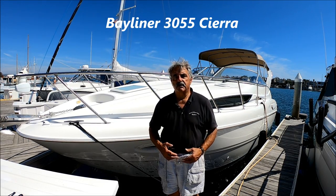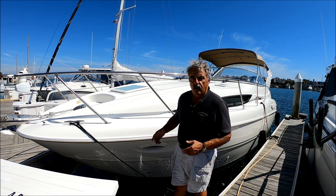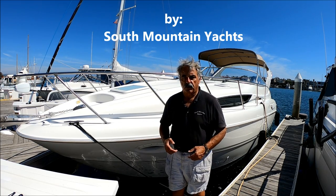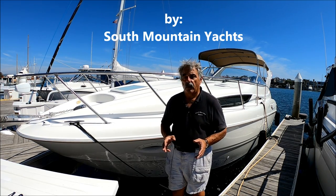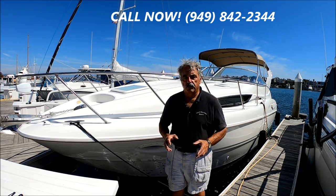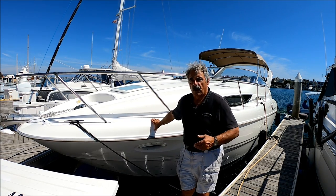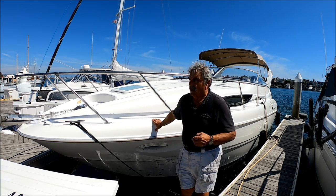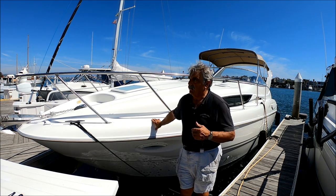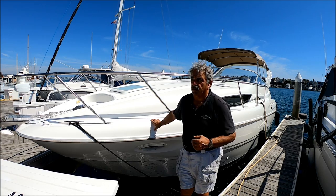How would you like to enjoy this season aboard one of the most popular vessels ever built? Today we're showcasing this Bayliner 3055 Sierra Express Cruiser. She's a 2001 model, well powered with twin Mercruiser 5.0s for 220 horsepower each. This boat is loaded with features and has been very well cared for. We've got new upholstery, a nice buff wax, ready to go for the next owner.